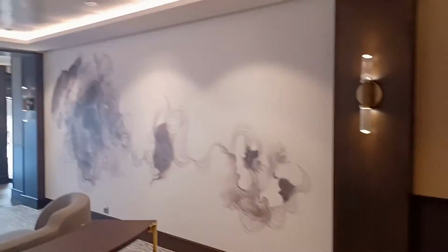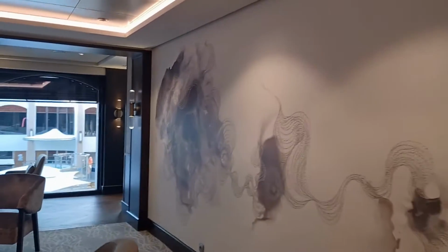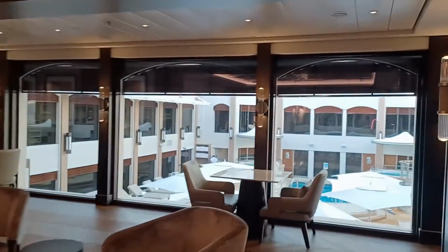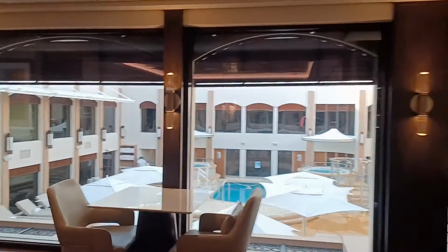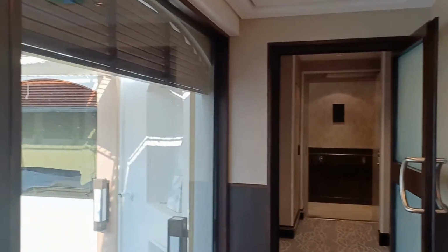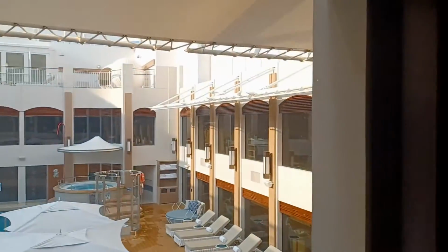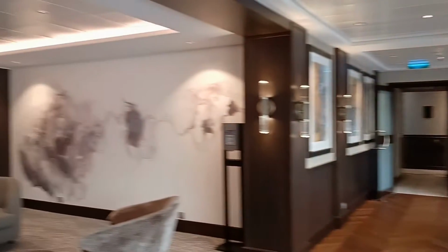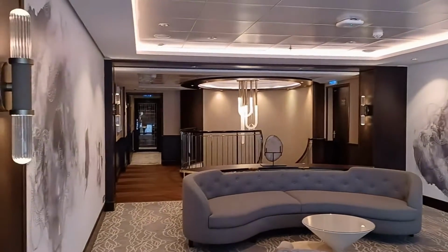Normally, when there's no COVID, you'll have chess and checkers and different things available. Because of COVID protocols, those were removed. So right now it's basically just a quiet sitting area for you to read with a nice view overlooking the Haven courtyard.